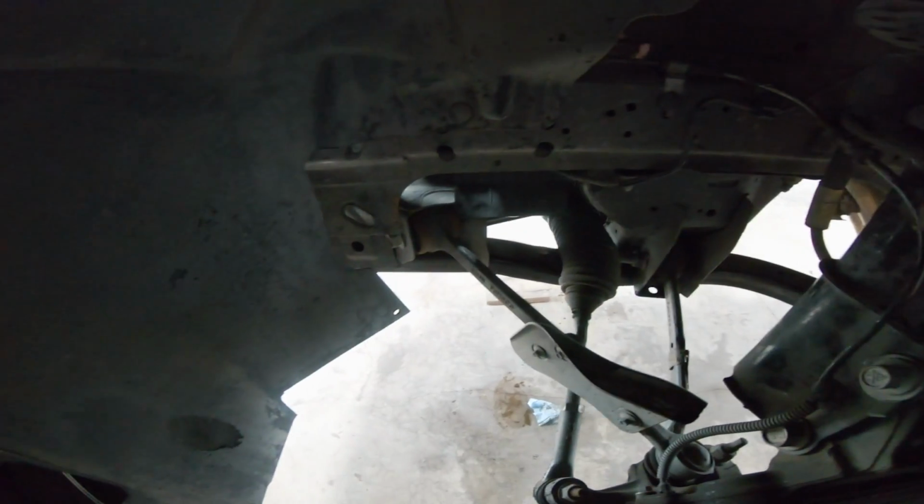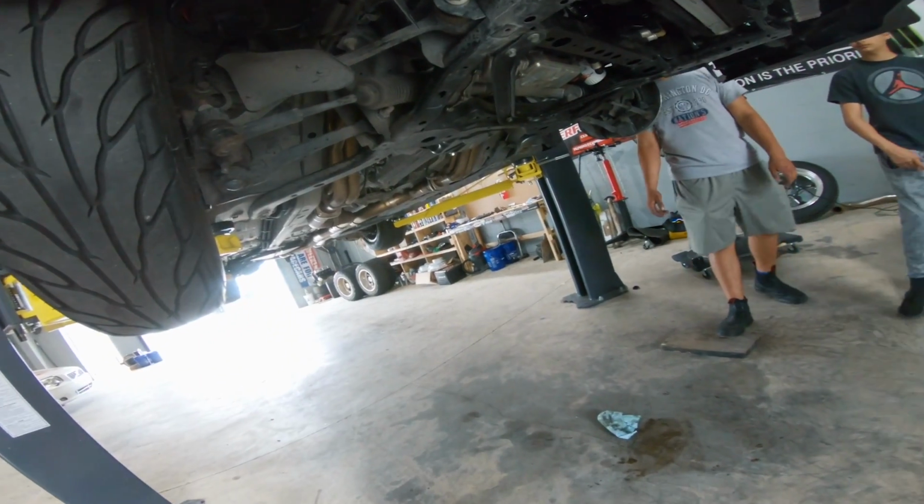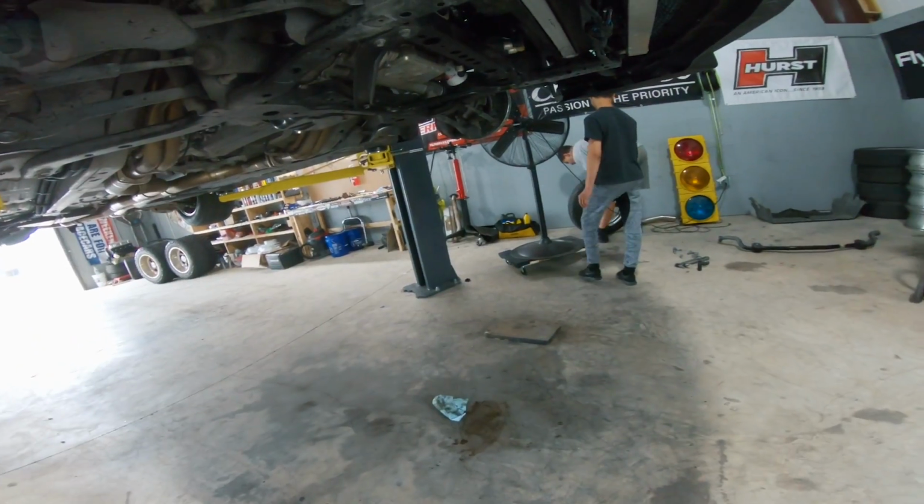Well, there we go. Sway bar is out. I've never seen a car without a sway bar up front. It does look kind of strange.